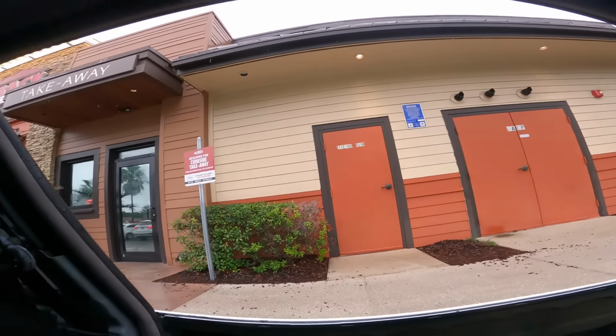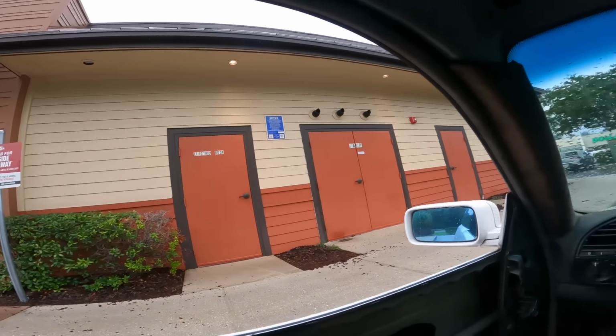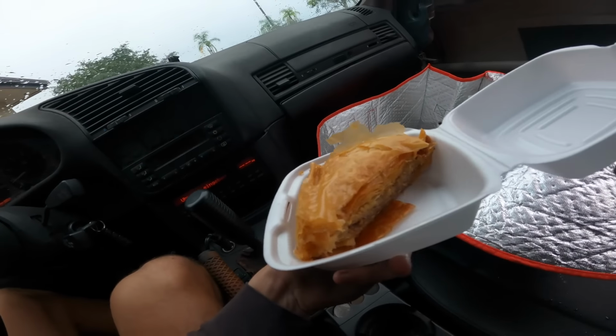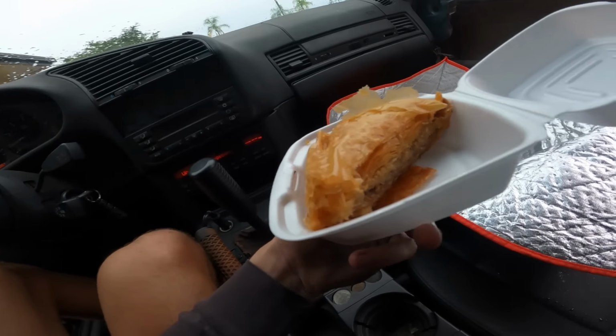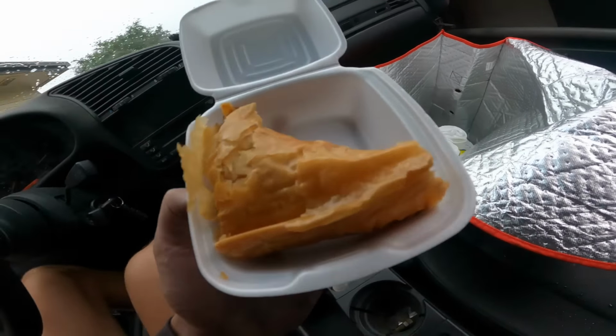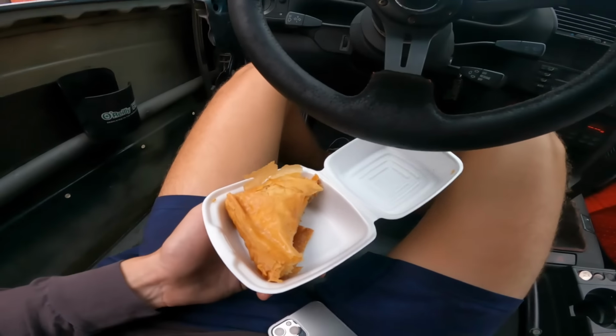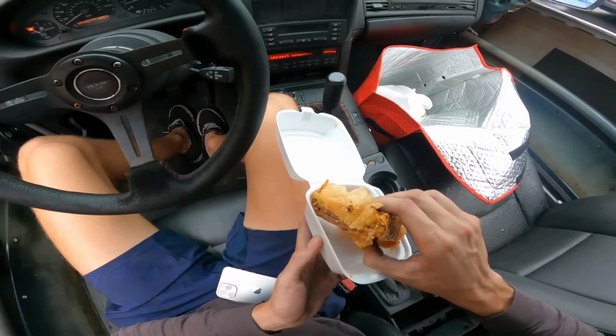All right, so we're just kind of waiting for this order for a minute, so might as well start digging into the food. I don't know what this is, but it looks like some sort of dessert or something. Smells pretty desserty, so I'm gonna try it. It's like a pastry. Give it a try with my nasty hands.